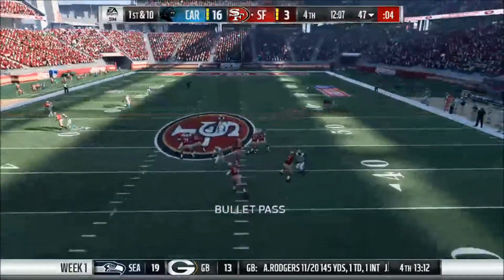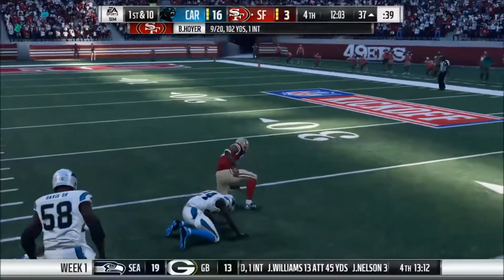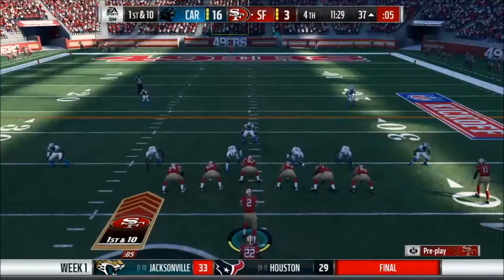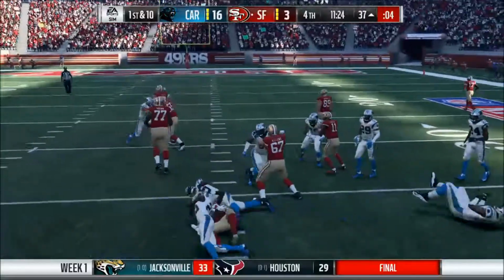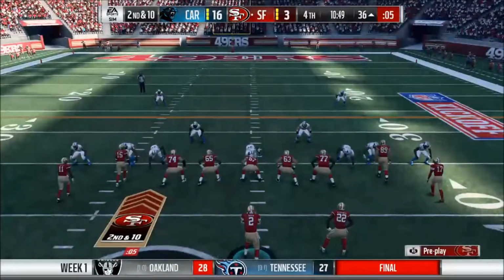1st and 10. Once again, pressure picked up well. Throwing down the middle, and that's a good catch right there from Pierre Garçon. Perfect timing and accuracy from Brian Hoyer as well. Now the 49ers look to be moving down the field. Handoff going to Hightower. Hightower powering forward, and he's thrown down to the ground pretty quickly right there. Doesn't pick up too much yardage.